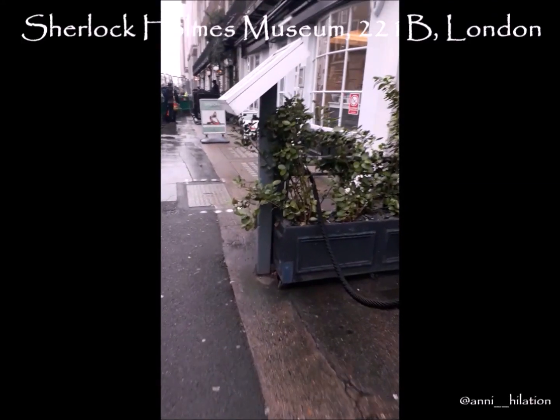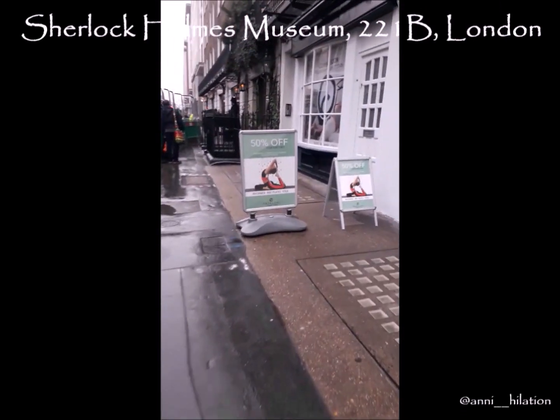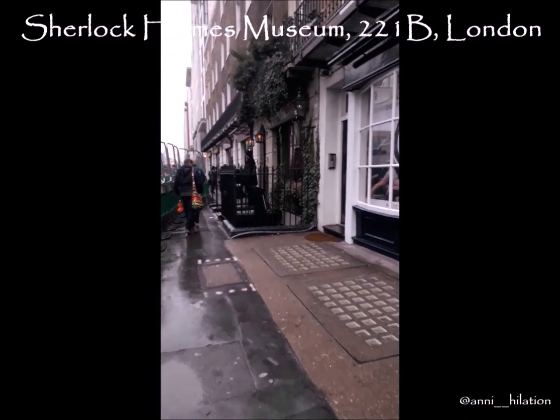It's cold. Hello Sherlockians, here we are approaching the Sherlock Holmes Museum, 221B Baker Street, Central London.